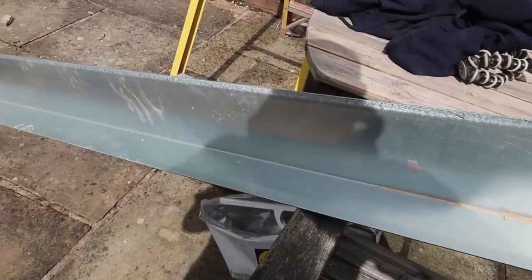We're all cleaned up and the next job is we're going to put the lintel in. Here's our lintel.